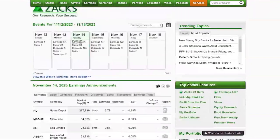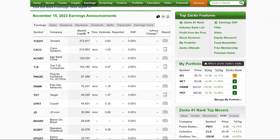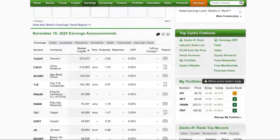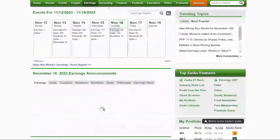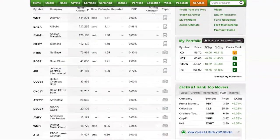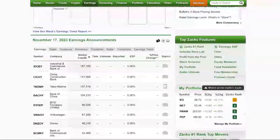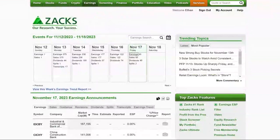But Wednesday is when the retail starts to pick up. Wednesday, we got Tencent, Cisco, then we got TJX companies, Target, Copart, a name we've looked at. And then you got JD, which is a Chinese e-commerce company. Palo Alto Networks, which is a cybersecurity company. Then Thursday, Walmart, another big retail name. Alibaba, international retail name, plus more. Ross Stores, good retail. And then Friday, it lightens up again. Just a lot of international names. It's a lighter week. Inflation data is the big catalyst, and then initial jobless claims.